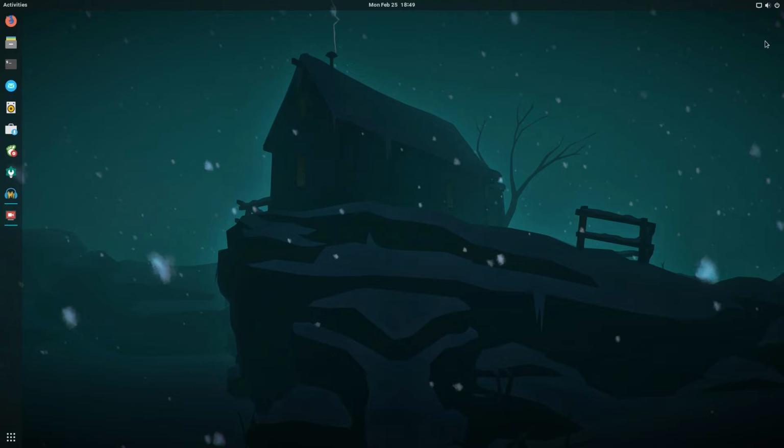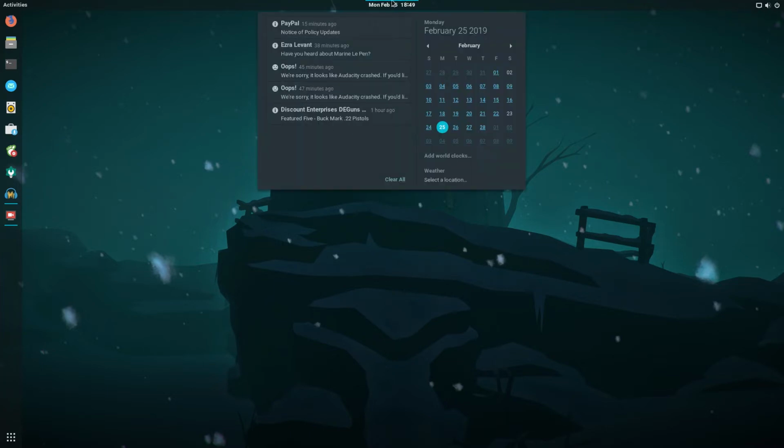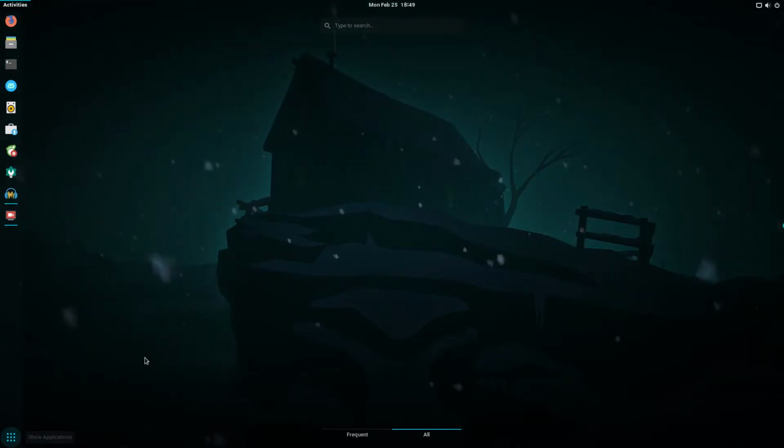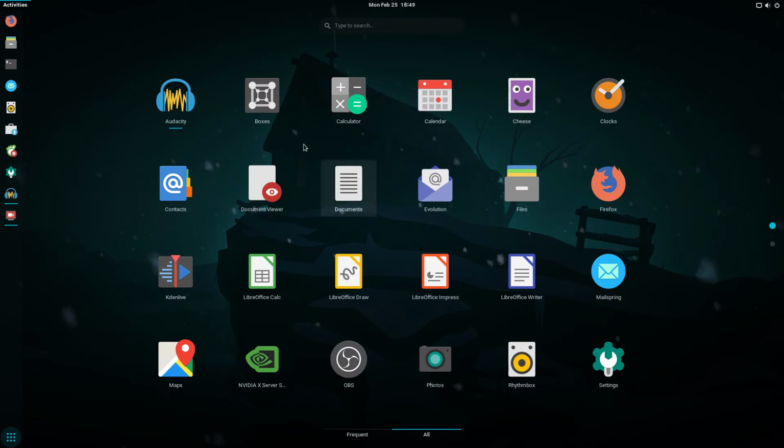So let me just go through this real quick. Over here, we've got our system tray, whatever. This is cool. We've got the calendar and all that good stuff. That's all standard with GNOME. I really like how this looks, and I'm going to go through which icons I'm using and which themes I'm using, but I think the combination of the icons and the themes specifically on Fedora with a clean, new, fresh implementation of GNOME really has a chance of being the best implementation.